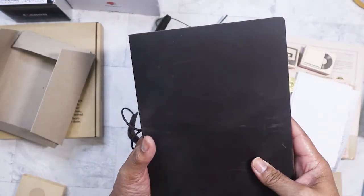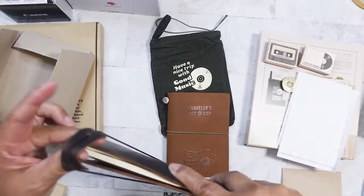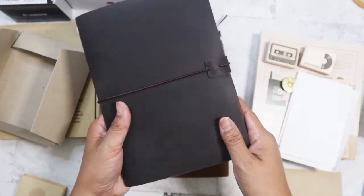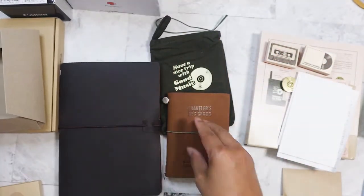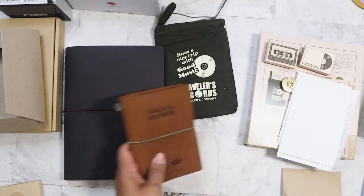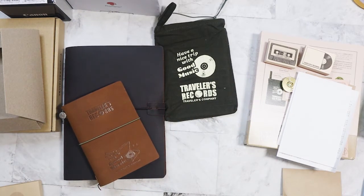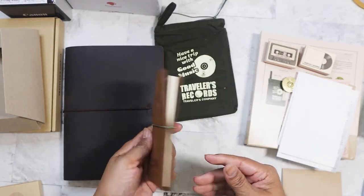Because the one thing I hate are lined pages. I don't mind grid or dotted, but I don't like lines. So yeah, I got this one. I may put a couple of patches on here, but here's the size difference. As you can see, A5 and passport. I mean, it's huge. So yeah, those are my purchases. I'm pretty happy with this. It's so adorable.